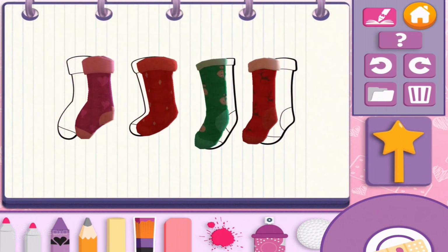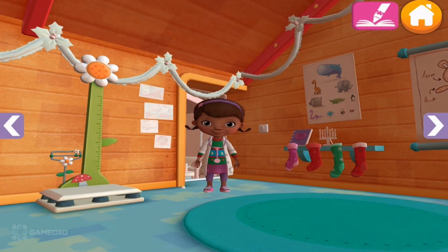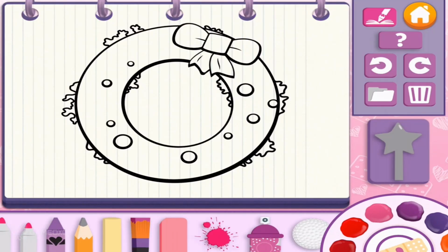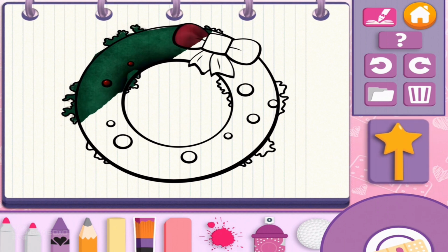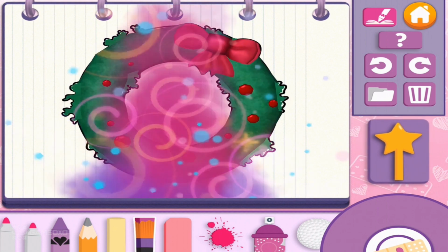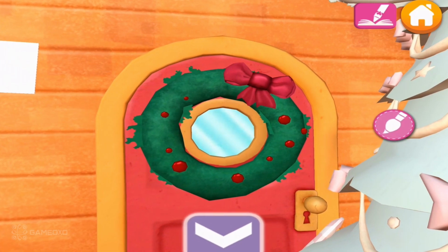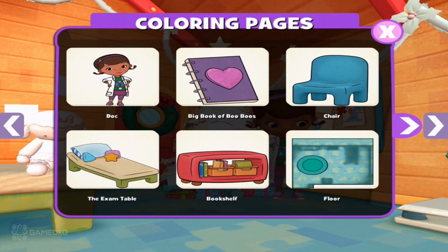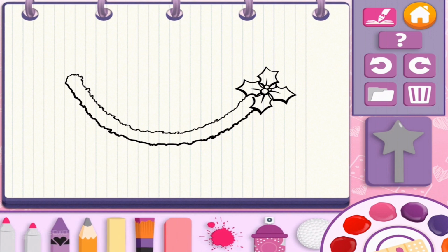Awesome! Hey, look at all these great drawings! A wreath. The magic paintbrush. Amazing! Wow! These drawings are really great! The garland. The magic paintbrush.